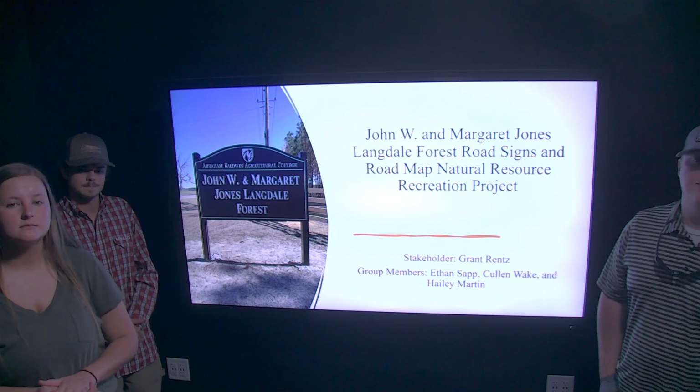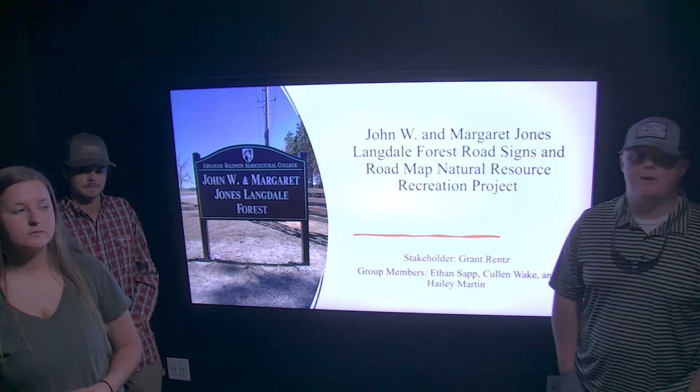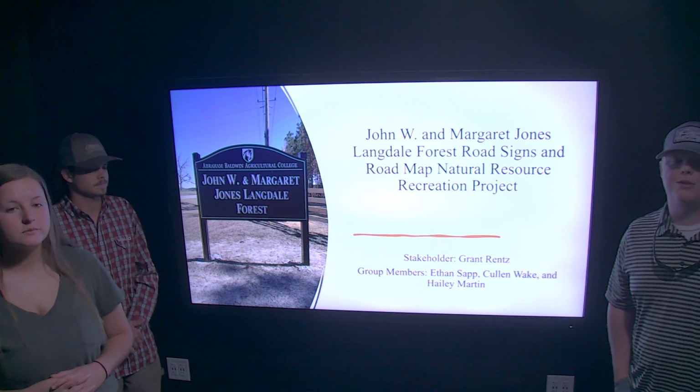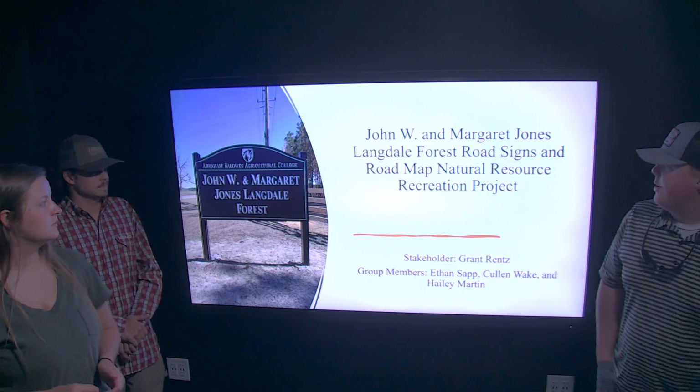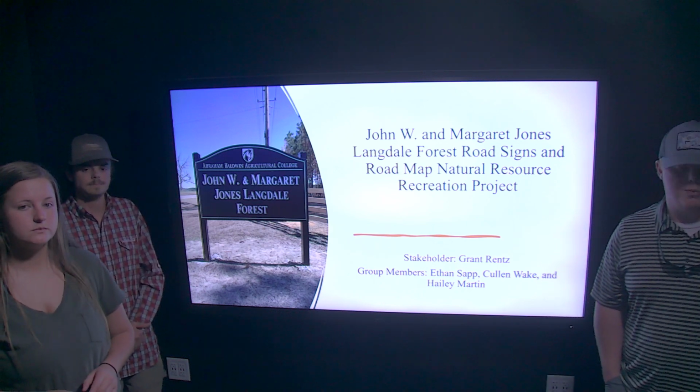And the title of our project was the John W. and Margaret Jones Langdale Forest Road Signs, Road Map, and Natural Resource Recreation Project. Our stakeholder for this project was Mr. Grant Rentz, the forest manager at ABAC. The specific track that we did on the school forest was the Christmas tree track, which is located off Adams Road and Willis Still Road.